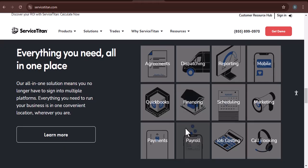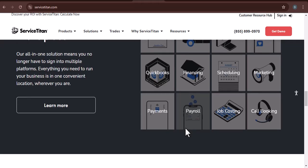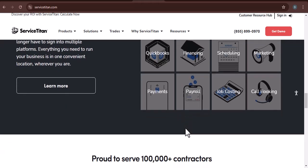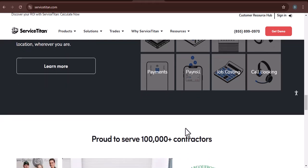The ServiceTitan and Xero integration is a powerful tool that can significantly streamline your business operations. By automating data entry and improving financial visibility, you can save time, reduce errors, and make more informed business decisions.